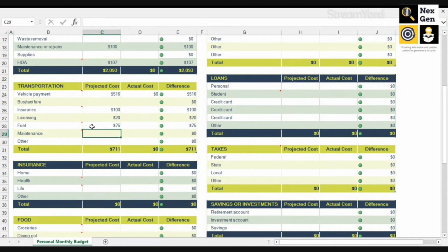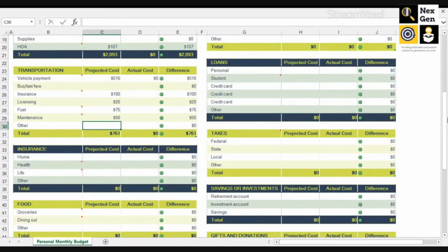Now, we do have maintenance. I did tell you that in the car, the maintenance was included. But the good news is that she did have a line item for tires, and those are not usually included. So we're going ahead and putting down a line item for tires. So for her transportation, we're looking at $760.70. So let's go ahead and scroll down to insurance.